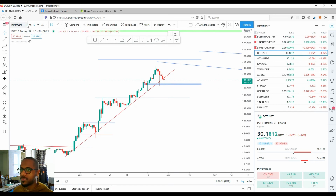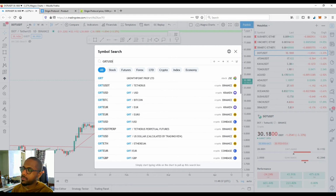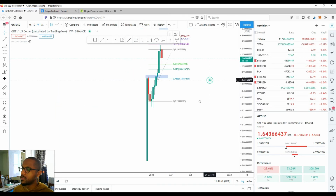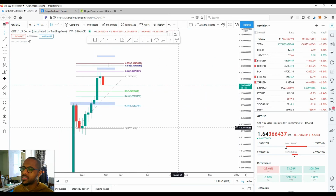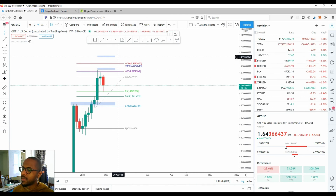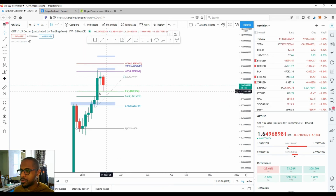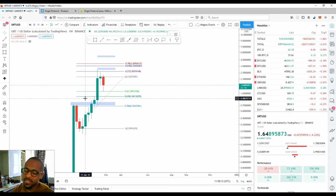Next, we'll be looking at The Graph. I mentioned this in a previous video. I actually had a different Fibonacci previously, which extended to the top of this. That did not happen. It was just before the correction, so that went out of the window. So now I think it's a more accurate Fibonacci, because now we have a clear high and a clear low. I've plotted it in between these two levels, and you can clearly see that this 50% level has acted as support, perfectly tapped the area and reversed.